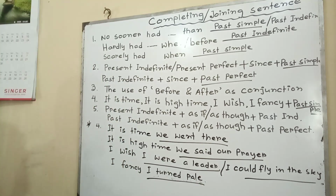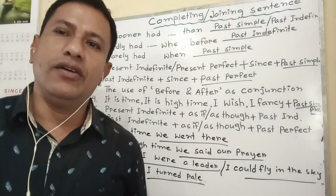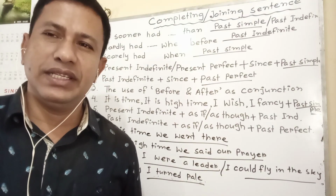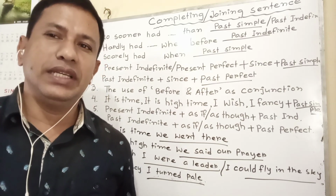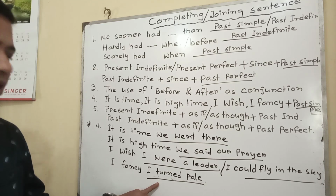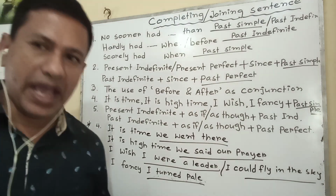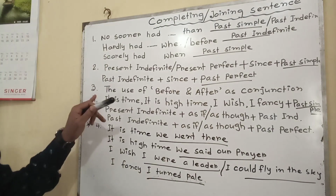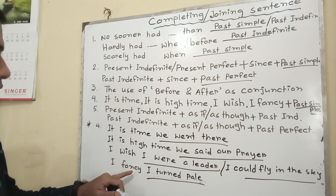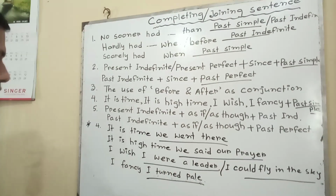Actually, this sentence has been taken from the HSC level lesson in English for Today, "The Luncheon". From the lesson The Luncheon, this sentence has been taken, and everybody likes it, and everybody should write it: "I fancy I turn pale." In this way, that means I have completed Rule 4. It is time, it is high time, I wish, I fancy. For those, past simple or past indefinite is necessary here.